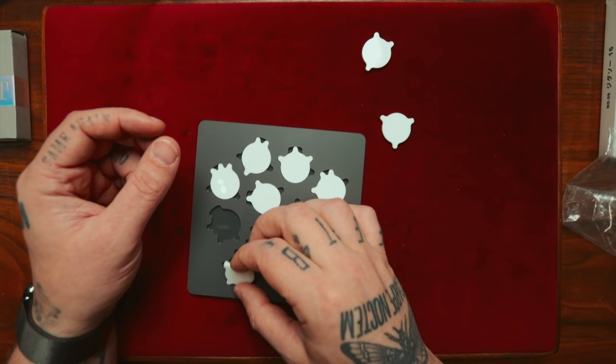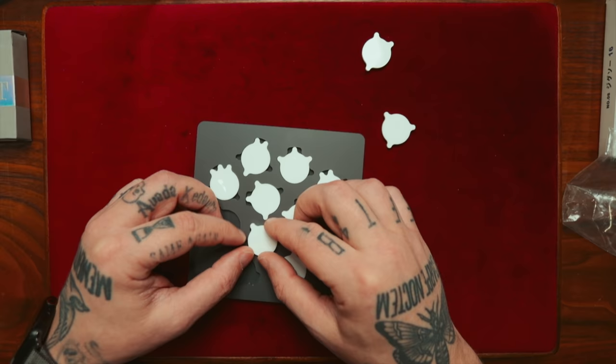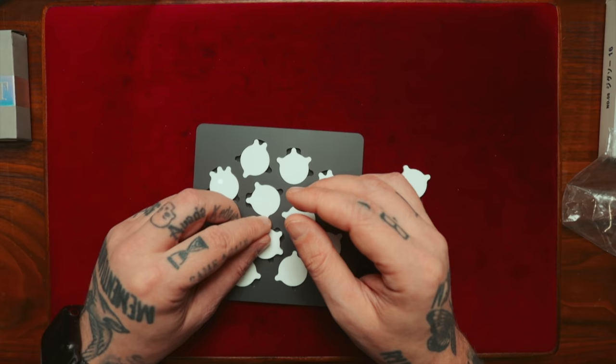This one looks as though it might be problematic. Yeah. Wait, here? Upside down? No. This way? This way. This way. Okay. That one's not going to work either. This one definitely fits there. Oh, that's a no-go.